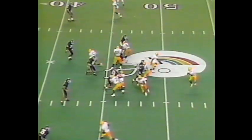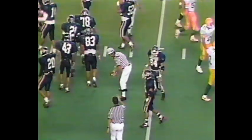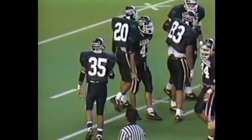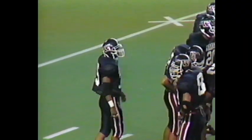Leileihua trailing by 14, 21-7 the score. The pitch back to Larry Tate, and he is wrapped up. Fine defensive play by Angus Thompson. Also Benjamin Touquet in on the play. Rodney Kukono assisting as well.